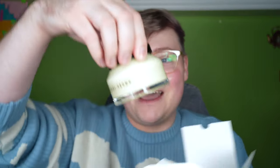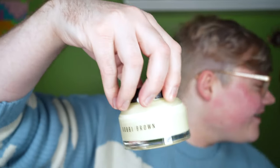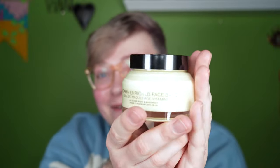Look at this. My value size of the Bobbi Brown Vitamin Rich Face Base came. Yay! I'm so excited. I love how that one little tiny sample convinced me to get the largest size possible. Where is a hair clip?